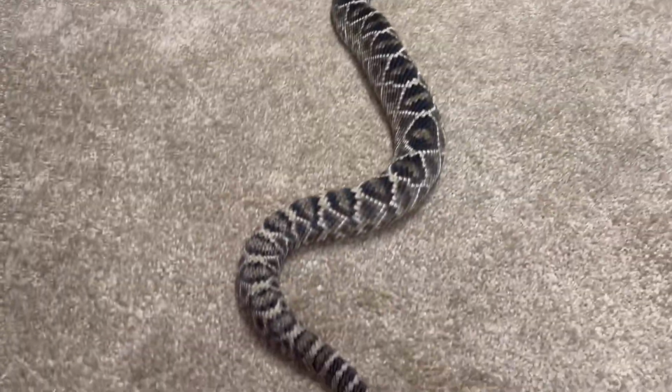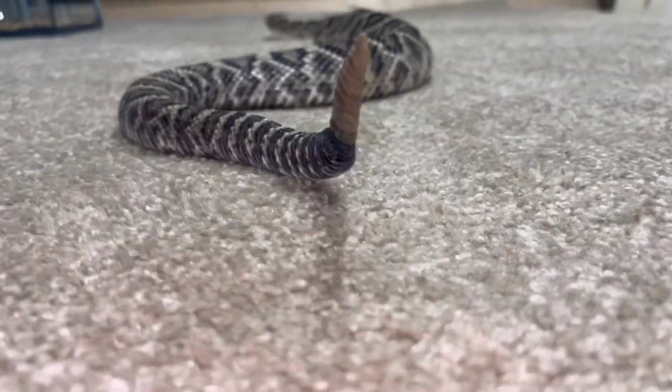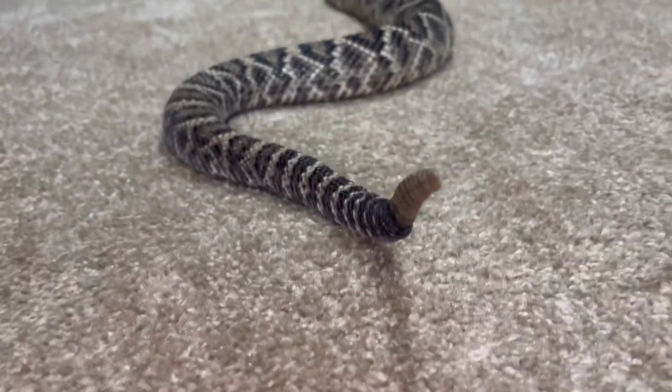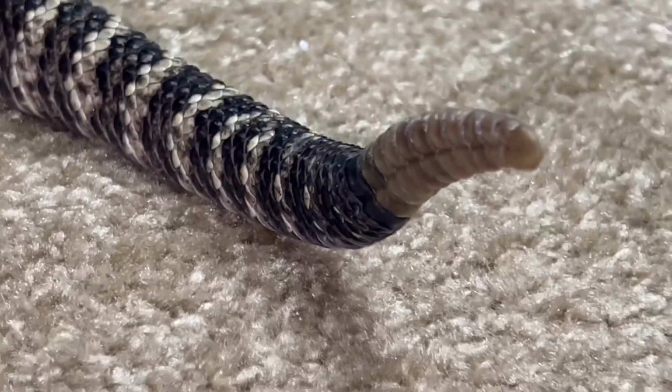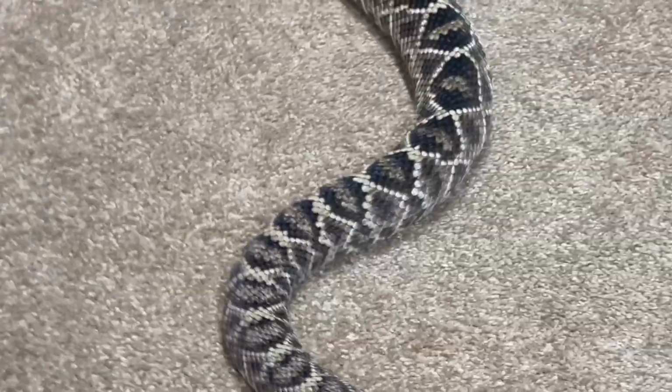Well, a very common myth while we're at it is that you can tell the age of a rattlesnake by counting the number of segments. It's not true at all. Each time they shed their skin, they gain a segment. They can shed multiple times per year, especially when they're younger. They shed a lot more.